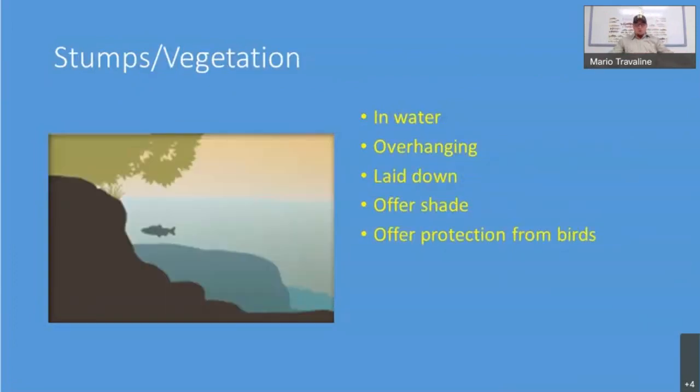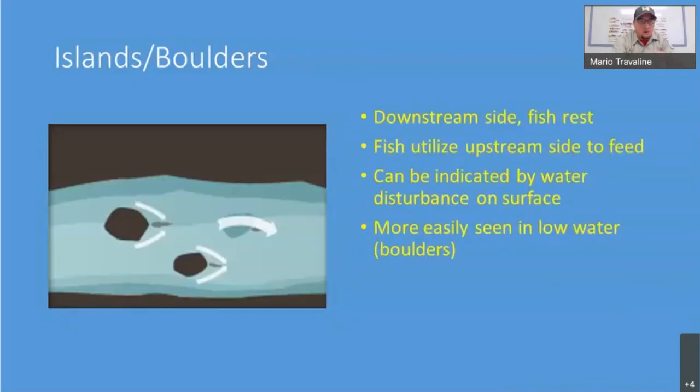Stumps and vegetation in the water, overhanging, laid down trees. They offer shade and protection from birds, and fish are generally going to be there because prey are also going to be hiding underneath. Islands, boulders, these also include constructed things like bridge pilings, either for a bridge that's still in use or old bridges, things like that.